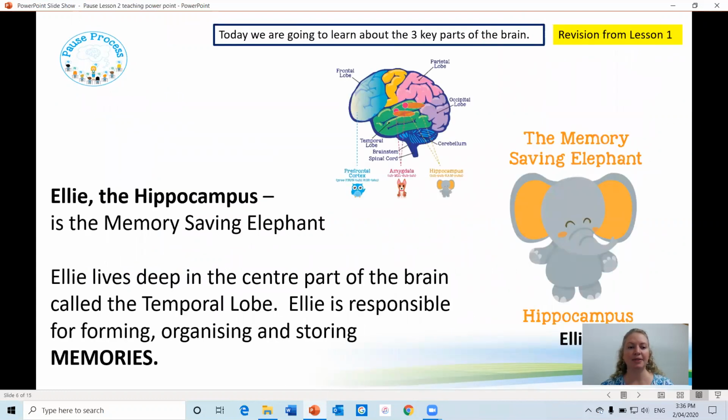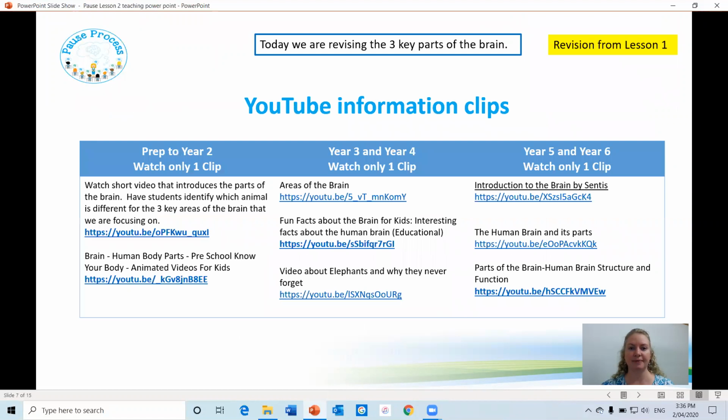Ellie, the hippocampus, is the memory-saving elephant. Ellie lives deep in the center part of the brain called the temporal lobe as well, right next door to the amygdala. Ellie is responsible for forming, organizing and storing our memories.